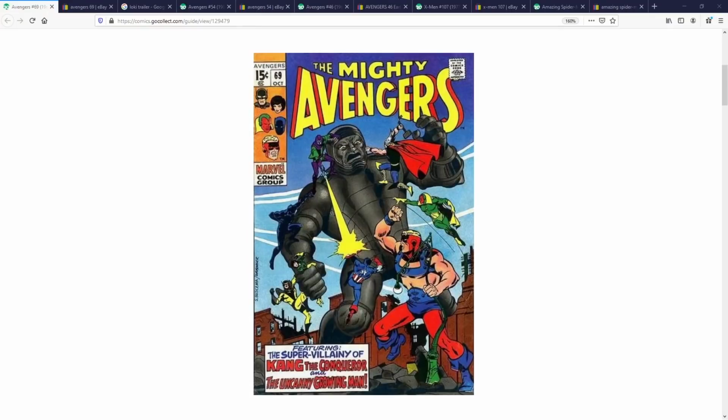Let's get into the good stuff. My first sleeper spec book that I want to talk about is going to be Avengers number 69. And what is the significance of this? Well, this is the first appearance of the Grand Master and the first cameo appearance of the Squadron Sinister.